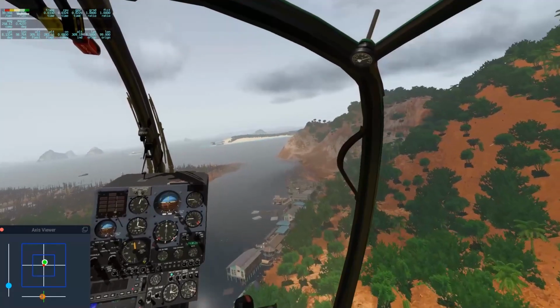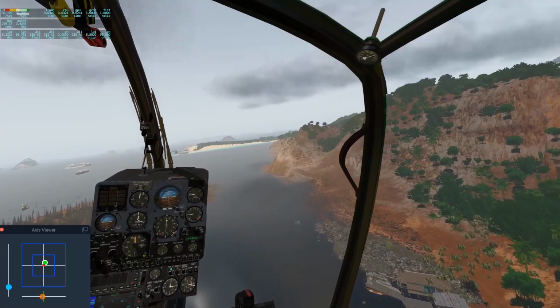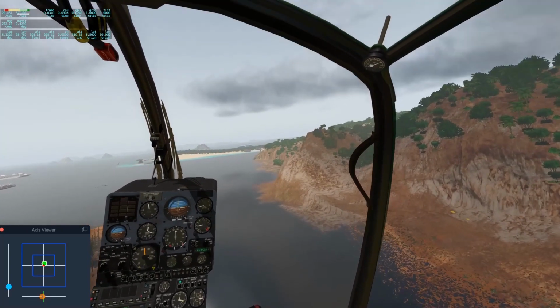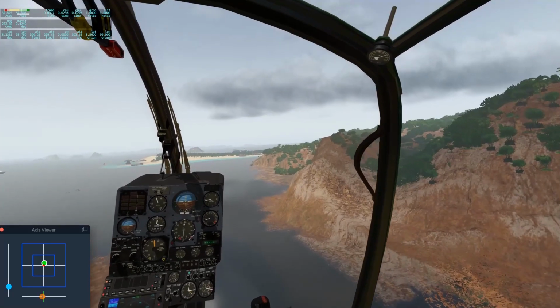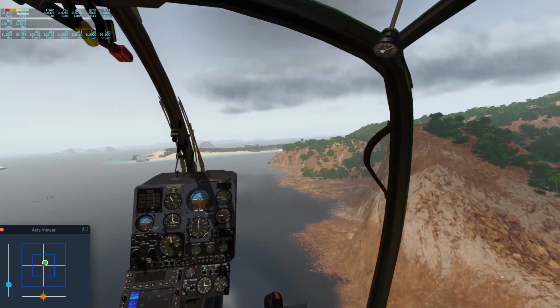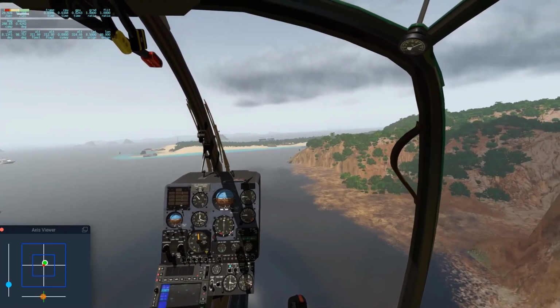You'll also find loads of places to land your helicopters, such as these little jetties down there. There are quite a few boats and ships, and also a shipwreck on the other side of that peninsula up ahead.